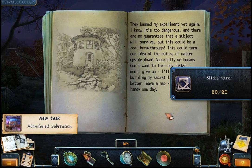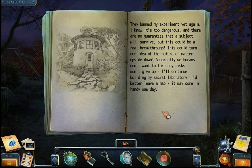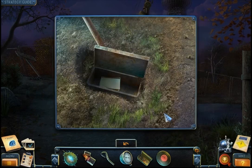They banned my experiment yet again. I know it's too dangerous and there are no guarantees that a subject will survive. But this could be a real breakthrough. This could turn our idea of the nature of matter upside down. Apparently, we humans don't take any risks. I won't give up. I'll continue building my secret laboratory. I'd better leave a map. It may come in handy one day.